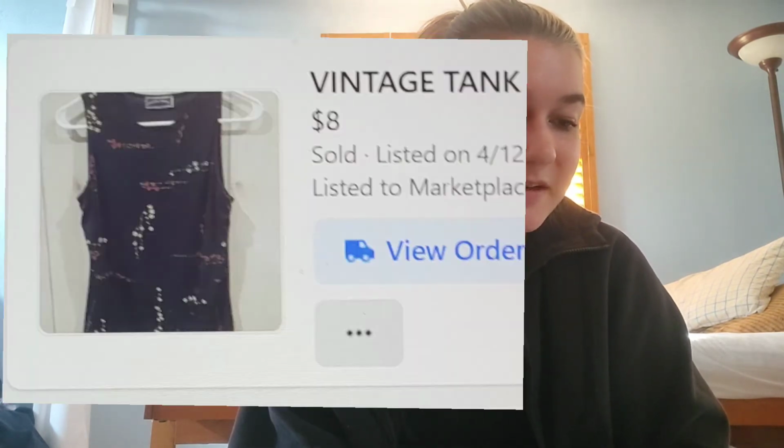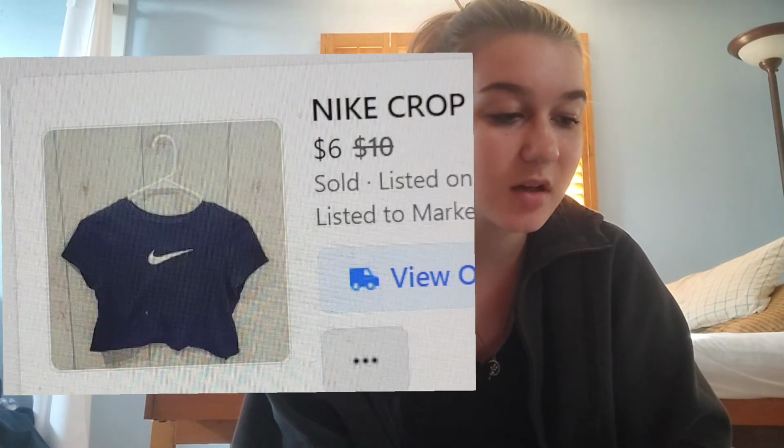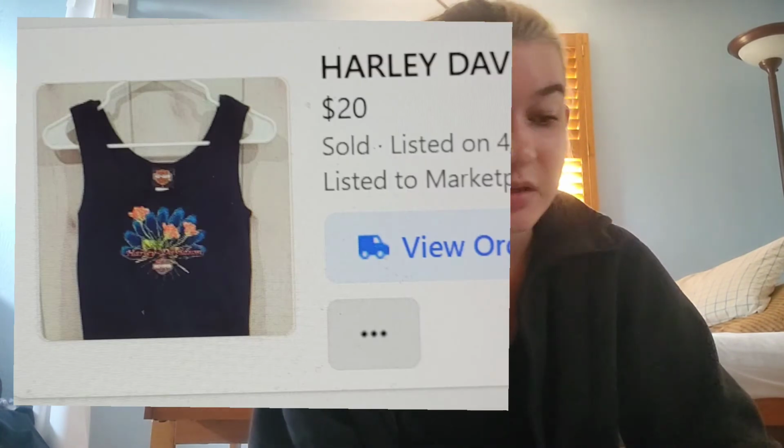This vintage tank top sold for $8. On Facebook Marketplace, I've always done good with putting vintage in the title. This Nike crop top sold for $6. This Harley Davidson shirt sold for $20. Another Harley Davidson tank top sold for $20. Harley Davidson does really, really well for me.